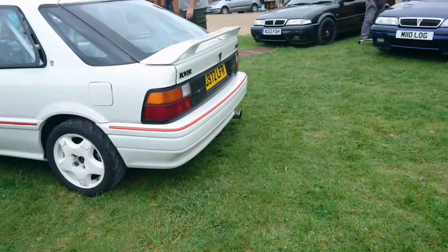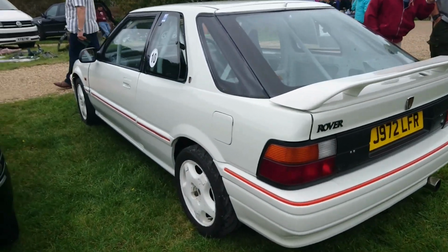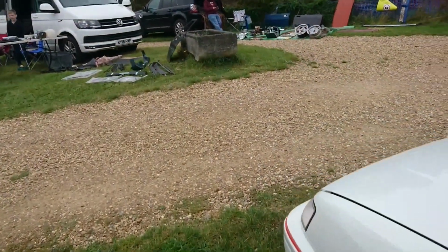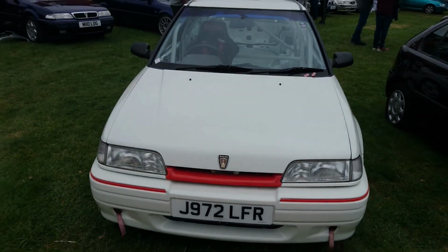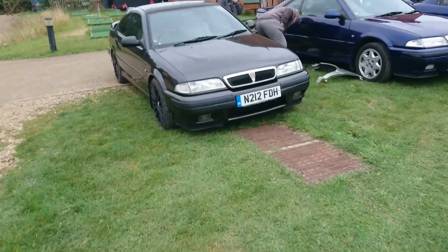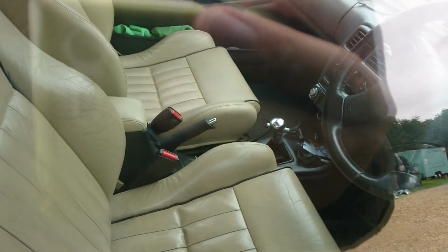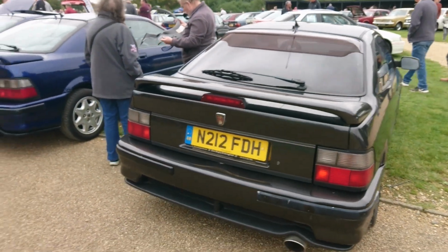Then we've got another 216 GTI, 91, 92. This will be the original front end. Yes, it is. And then we've got another FDH Tomcat here on an N. Ooh. This one seems to have a beige leather interior. I approve. Definitely approve of that.